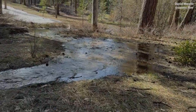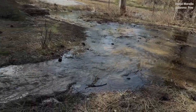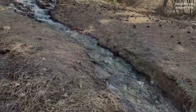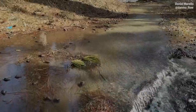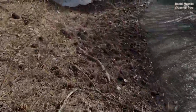All right, I believe this is called Mill Creek, and it is just flowing nicely as expected. But wait till you see this. Another little mini waterfall. And not just that, but completely overflowing the stream here. Let's get our feet wet a little bit. Good thing I wore my boots. All right, that's a little deep. Let's get off to the side here.